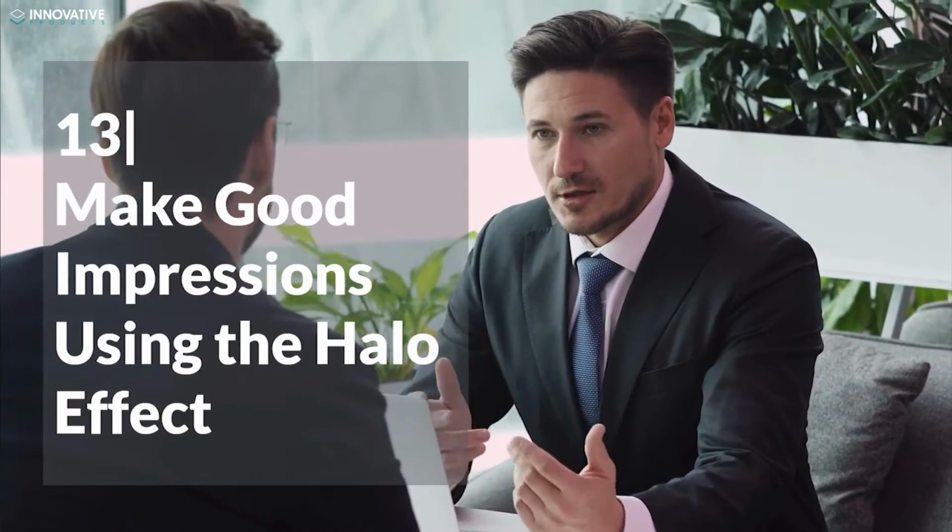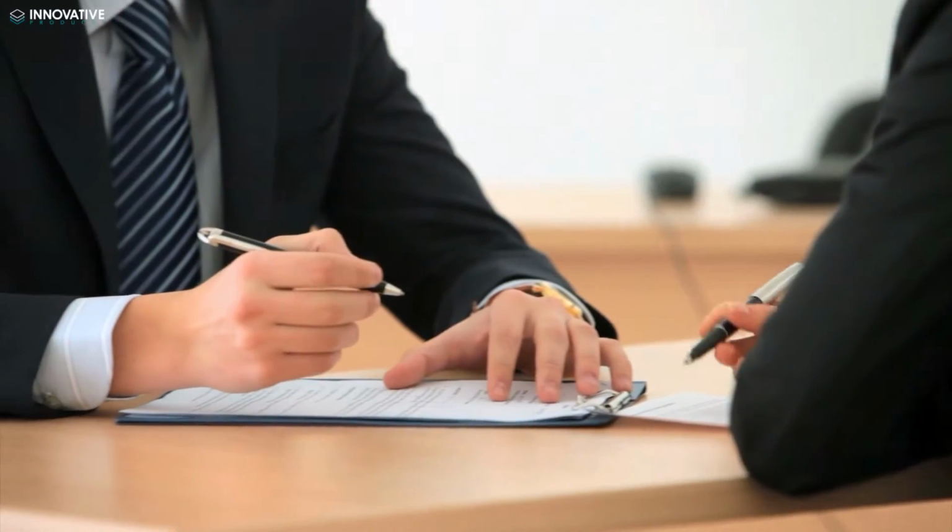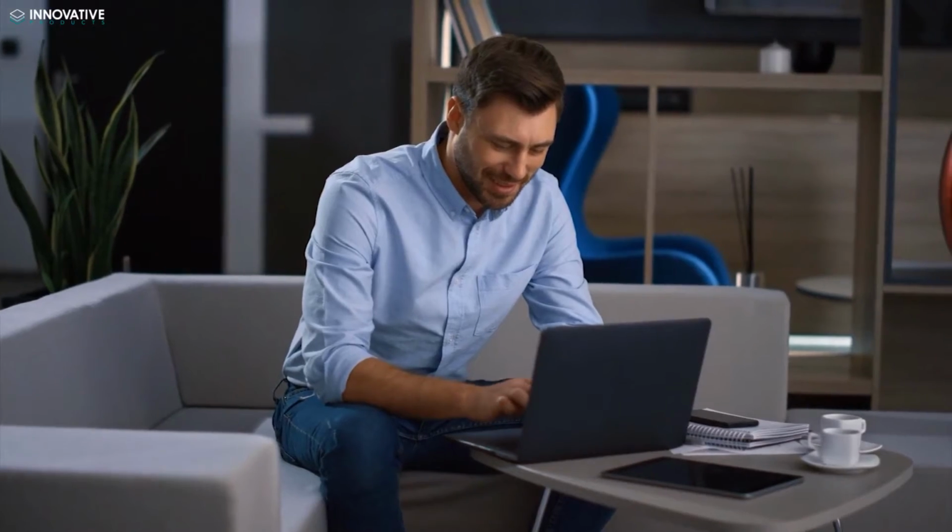Number 13. Make good impressions using the halo effect. The halo effect is a psychological trick in which positive feelings about one thing lead to more positive feelings, and ultimately, a good impression. For example, if you are interviewing for a new job, it may be worth your time to find out a little bit about the person with whom you'll be interviewing. For example, where did they recently travel? Is there a cause or charity to which they are especially devoted? Social media can be very helpful with this. If you find out they recently took a trip to China, spend a few minutes early on talking about your own China travels. Chances are, the halo effect will kick in, and the interview will be yours to lose.